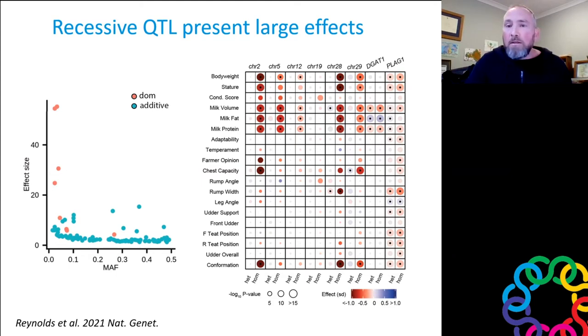And what you can see is that they also have major effects across lots of other traits too. So that's what this heat map shows on the right-hand side. Here we've got basically most of the animal breeding traits for which we have data in the rows. And then we have the individual loci in the columns, so the recessive loci in particular. And you can see that for each one of those chromosome numbers, there are two columns, and one column represents the heterozygote effect and one column represents the homozygote effect.